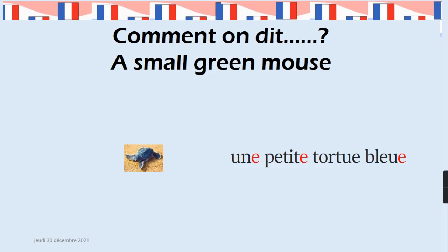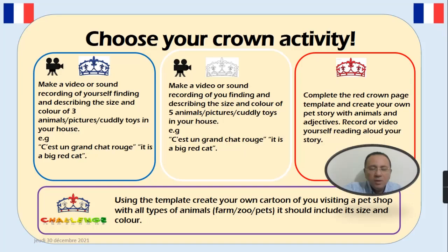Now it's the crown's time. So if you choose to do the blue or the white crown, you will have to describe the size and the color of animals. For the blue crown, you will have to do 3 sentences with 3 different animals. And for the white crown, you have to do 5 different animals.